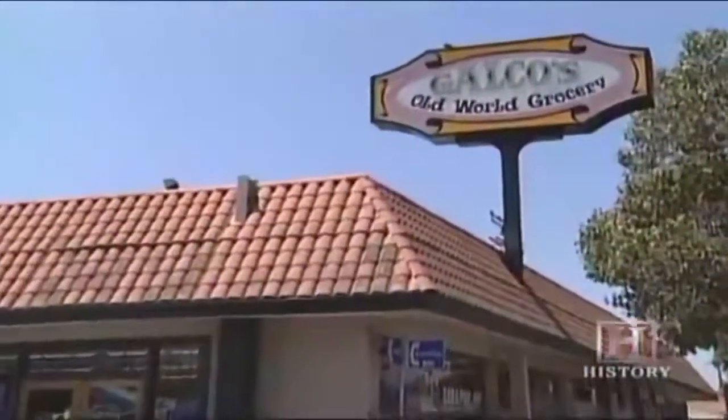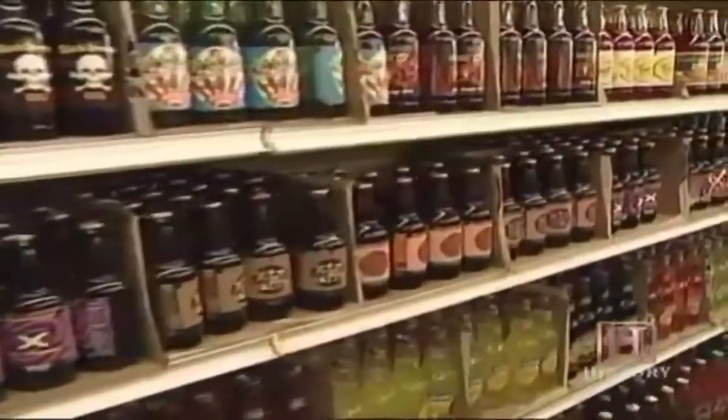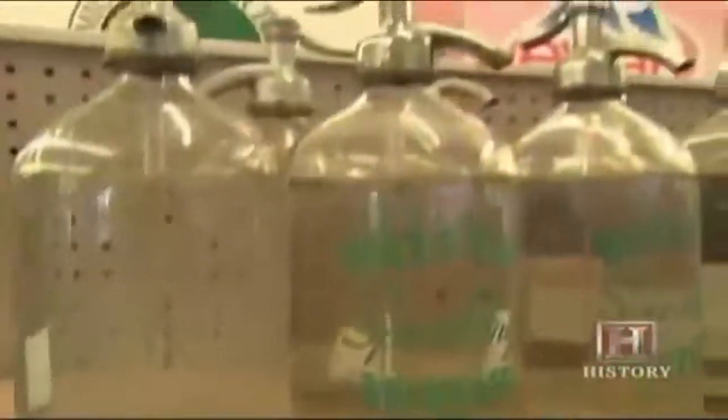If you're interested in real variety, Galco's in Highland Park, California, is a veritable mecca for aficionados of carbonated soft drinks. But you won't find too many of the big boys here. Shelf space commonly reserved for big-name sodas in cans or plastic bottles is stocked with glass bottles of unusual and nostalgic items.